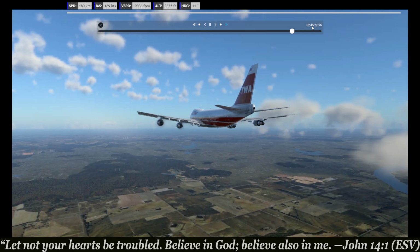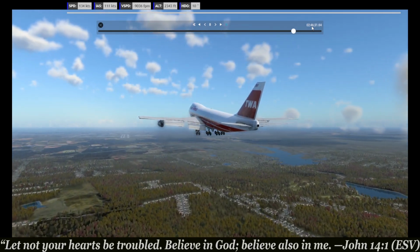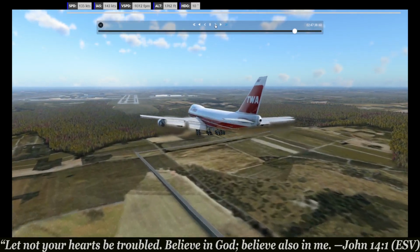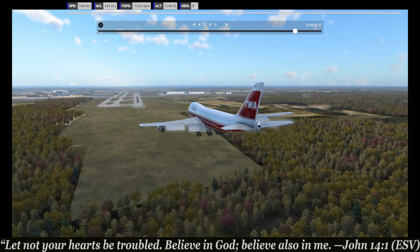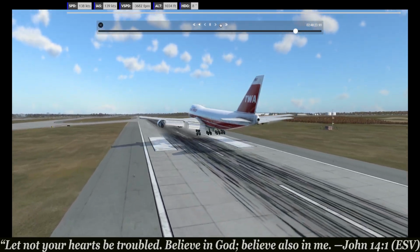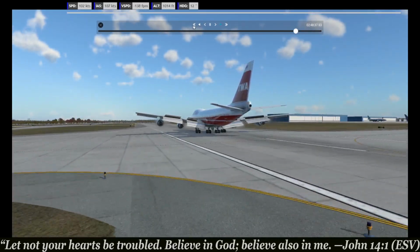The gear is about to come down. We got into some wind shear here, folks. That was quite fun. And you could see how the plane's just bumping around. And part of that's that loose nut behind the wheel. But this is awesome that we get to do this. Wow. Let's go back, watch that again.